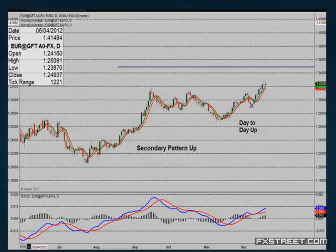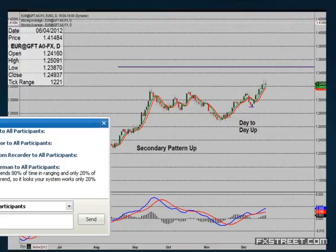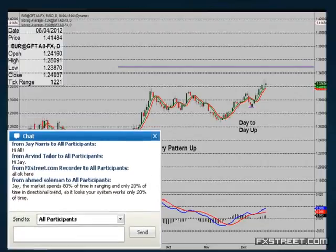Ahmed, very good point. Yeah, the market's been 80% of the time ranging and only 25% of the time. That's correct. Oh, no, absolutely not. Here's the beautiful thing about markets. Most people are afraid of what's happening on a lower time frame chart, because they don't fully understand it, because things come a little bit quicker.